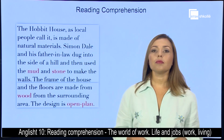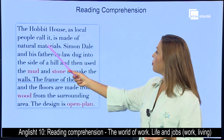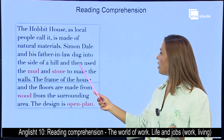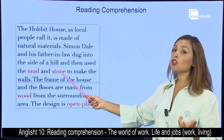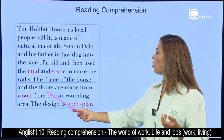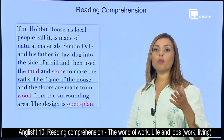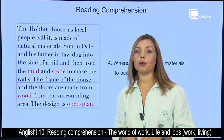Let's move on now with the reading part. The Hobbit house, so the house that they built, as local people call it, is made of natural materials. Simon Dale and his father-in-law dug into the side of a hill and then used the mud that we said, the sand with the water, and stone to make the walls. The frame of the house and the floors are made from wood, from the trees, we said, the wood, from the surrounding area. The design is open plan, and we just explained that the house was open. It was an open plan.